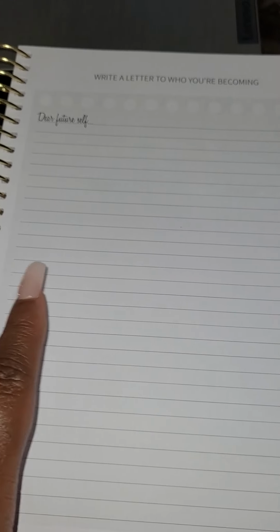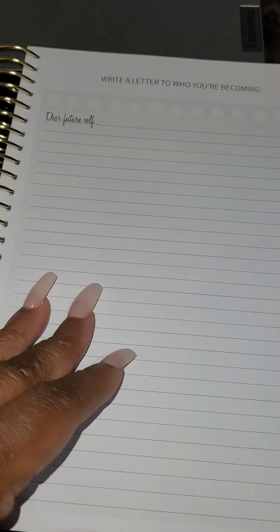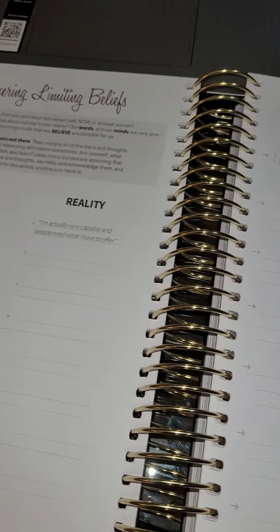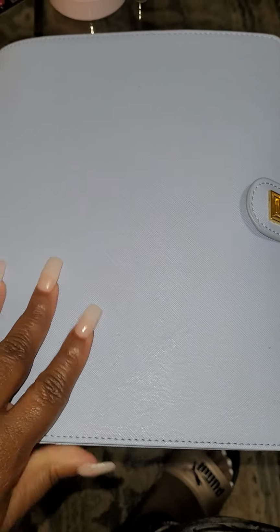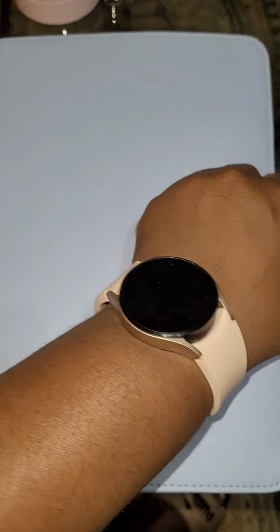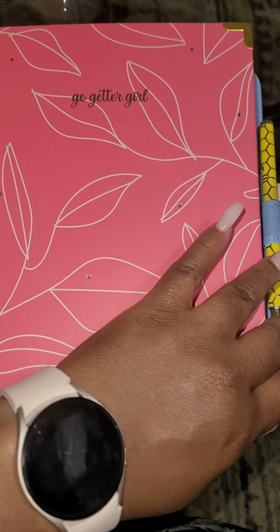My future self, write a letter to who you're becoming. Now, these are different. I think those 2 pages I showed you and these 2 are different. They were not in the previous one. Matter of fact, let me get my current Go Getter and be back. Okay, so this is my current Go Getter. This is the Blue Saffiano from Notique. So this is the first one I got.